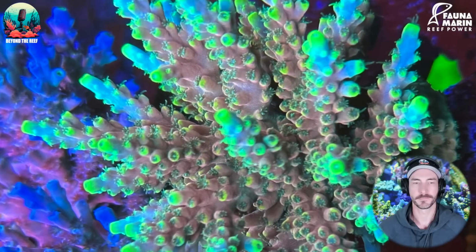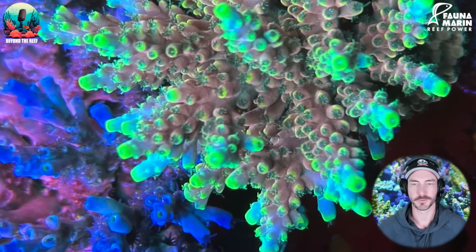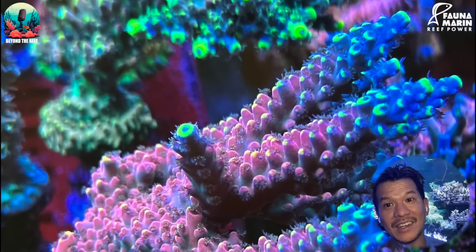It's the whole area. Maybe giving it more of a chance to get onto the actual coral's tissue and help the microbiome of the coral too. Maybe, yeah, that could be part of it.